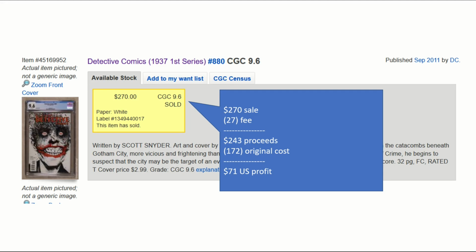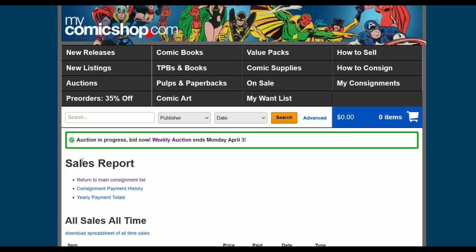Again, I'm not saying you're going to quit your job, but it's pretty fun to make money, and to make some pretty significant money because you can do this 3, 4, 5, 30 different times over the course of an auction or two, and you can make some pretty good money. It does add up. Okay, so let's take a look at how to do this in real time.